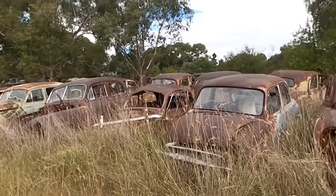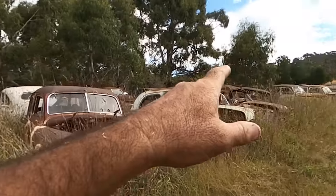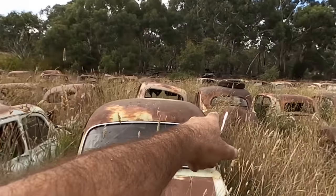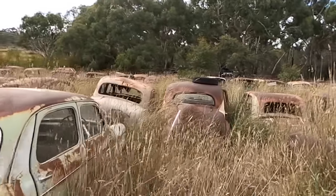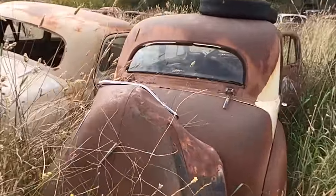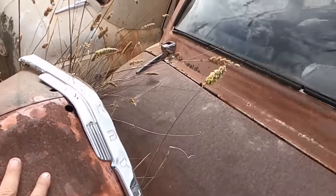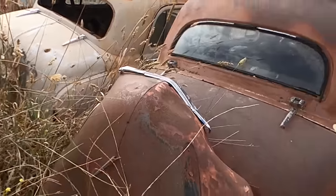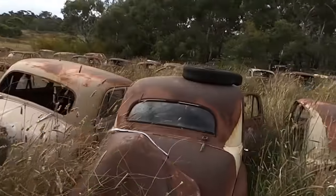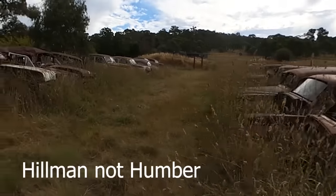I think I'm in the wrong row. I thought it was just here behind that tree. There it is there. I'm in the wrong row. No, that's not it, because what's that say? That says Vauxhall. Looks similar in the back. Must be up there a bit. The one that had Hummer across the front.